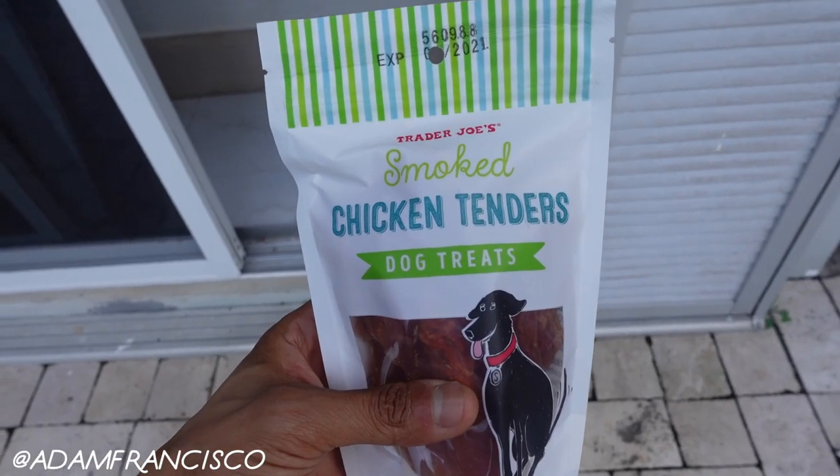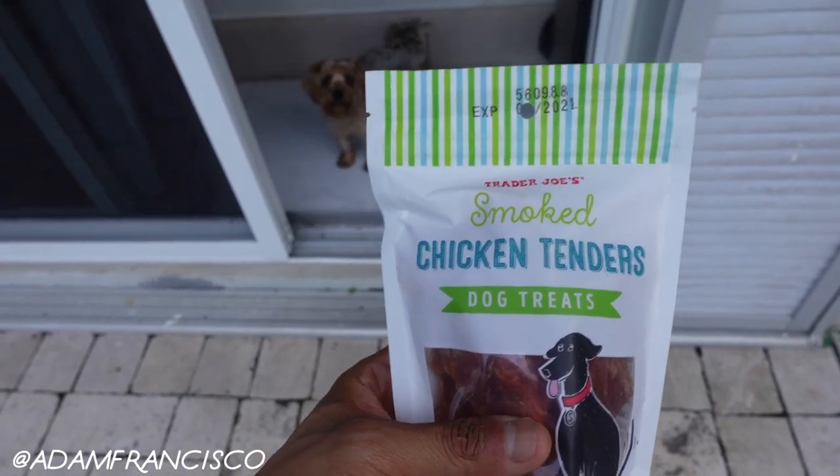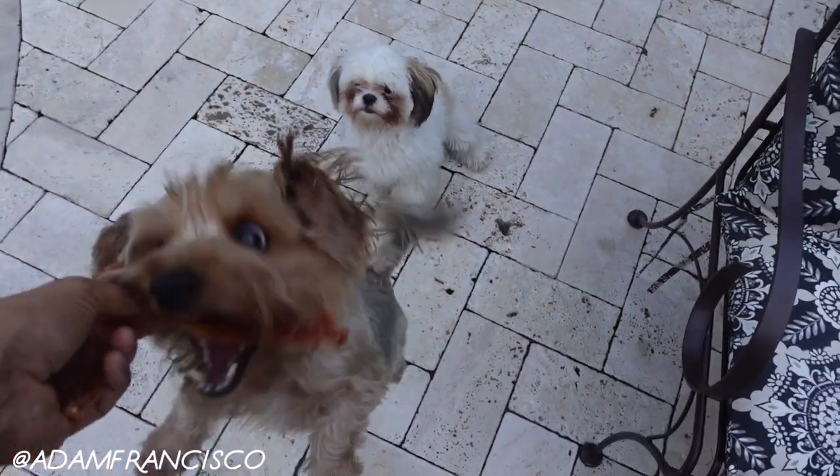Now we got some smoked chicken tenders. I think they're gonna love this. Hey, Raindrop, you want some chicken? You good girl? I gotta say, guys, these chicken tenders smell absolutely delicious. Yeah, that's really good. No wonder the dogs love these smoked chicken treats. You guys want some smoked chicken? Here, girl. Whoa.